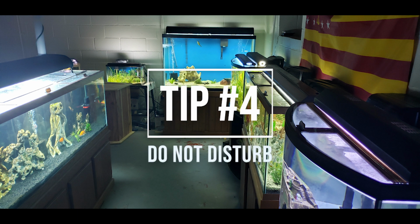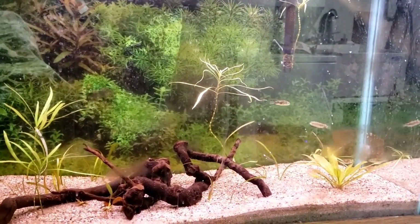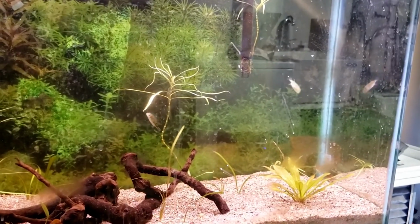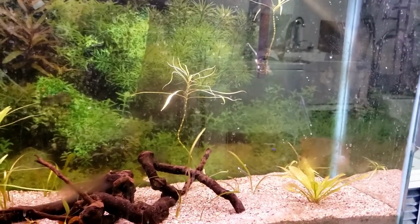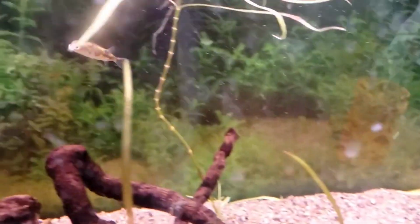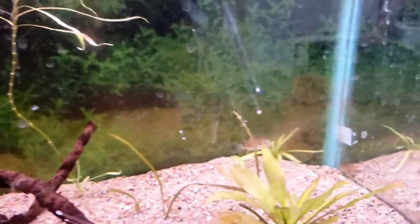Tip number 4, disturb the fish as little as possible. I know after a couple of things I said, this might sound a little contradictory, but hear me out. Trust me, when the power goes out and all the systems to your tank shut down, your fish can be just as anxious and confused as you. With the filter and the aeration all going off, changing the feel of the water flow, and the light turning off, changing their vision and such, your fish, rightly so, can get just as stressed out as you.